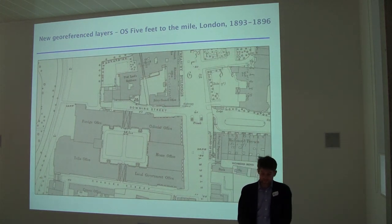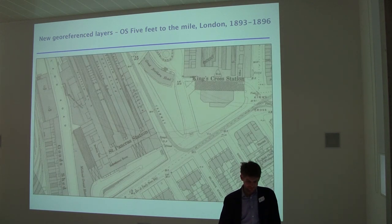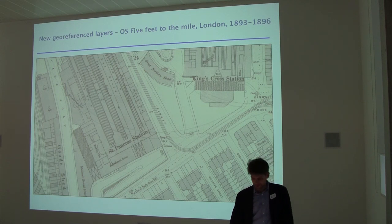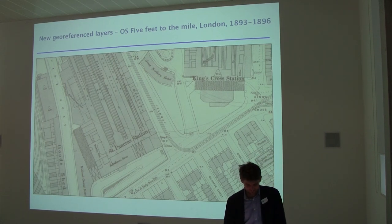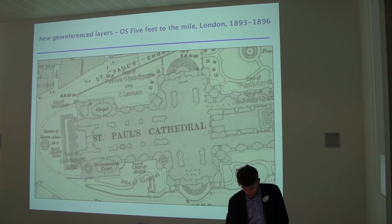And the one we've done most recently has been a really detailed 5 foot to the mile, 60 inch to the mile survey of all of London from just over a century ago. And like the Victorian town plans of Scotland, providing interior details of things like public buildings, railway stations. Especially good for railway lines, as we found in terms of retweetings and postings by the model railway community. We found this a very enjoyable layer too. But of great value again for the history of London.